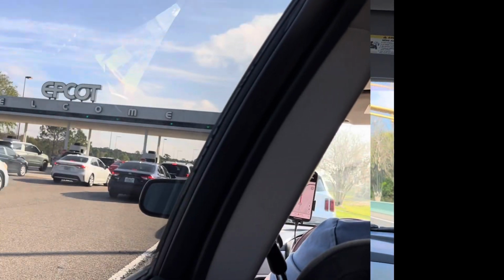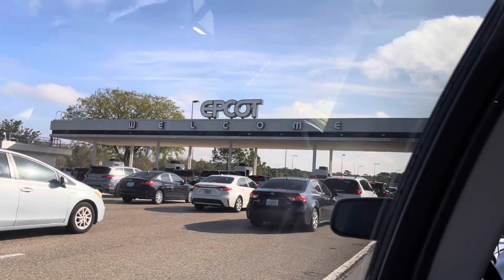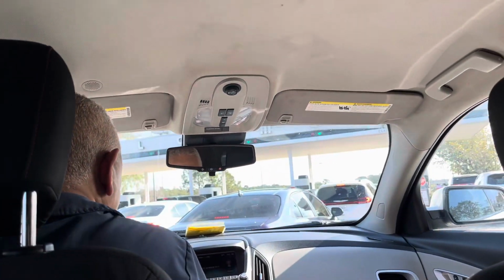We are heading to Disney World. It's traffic, but anyhow, I'm excited. It's our day two of my daughter's advanced birthday treat to me.